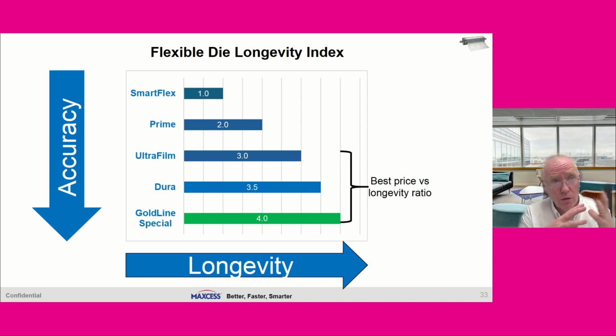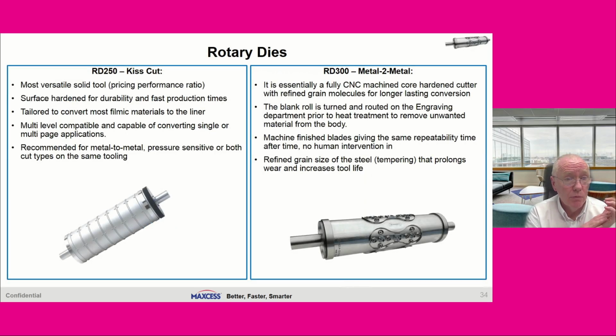But what you're trying to do is satisfy the end goal and the end user's needs. Over the last 30 years, I've seen flexible dies come into the market and erode what was typically a solid die market over many years. But now solid dies are on the bounce back. Materials are getting more complex, more challenging, more demanding, and the aggressive adhesives are getting more demanding. So we're now looking at tooling, and solid dies are very much part of that. We've got 2 core models in our portfolio. We have several others, but we have 2 core ones.